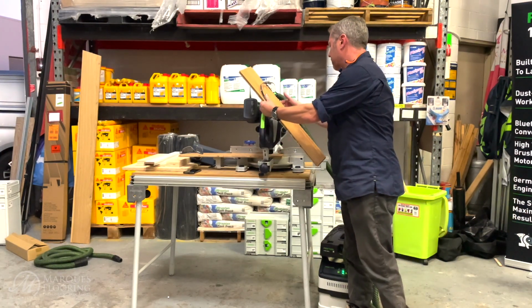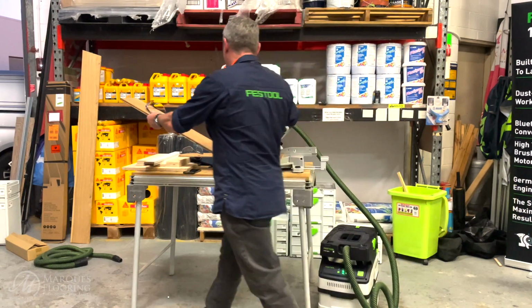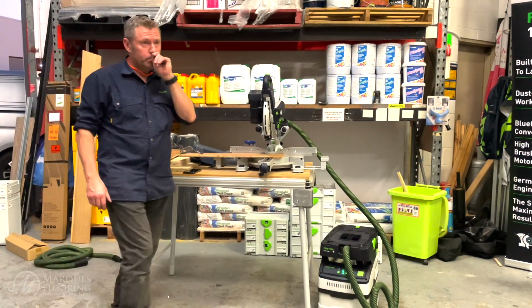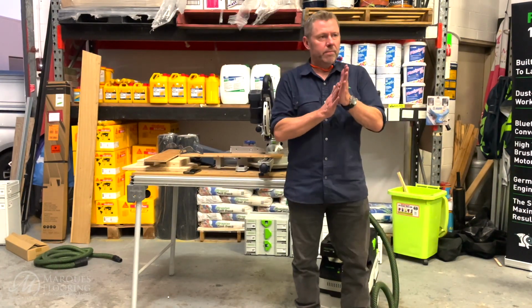On the side there, we've got variable speed just for different materials, that type of thing. So tell us about the variable speeds. Because I just have it on max all the time. Flat out, yeah. So what does it do?